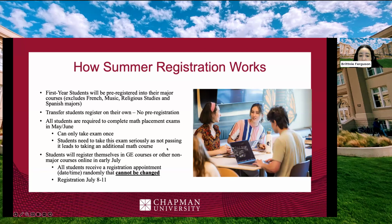All students are required to complete math placement exams in May and June. It's very important to take this math placement exam seriously because you're only going to be allowed to take the exam once. The math department does offer a practice test for you to be able to take. So I would recommend that you practice with the practice exam first so you know what to expect. This way you can do the best job you can on that math placement test, because not taking it seriously and not passing the test could lead to you having to take an additional introductory math course, which is a class you need to take in order to move on to college level math.